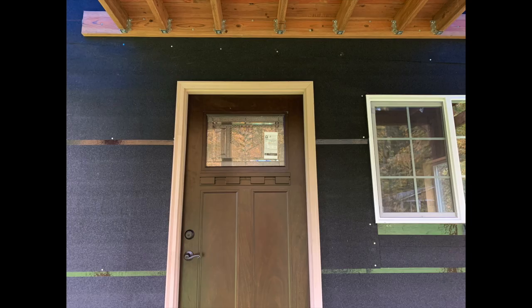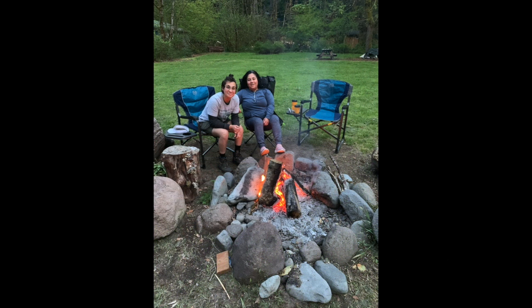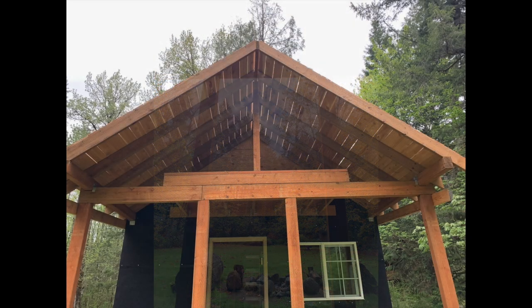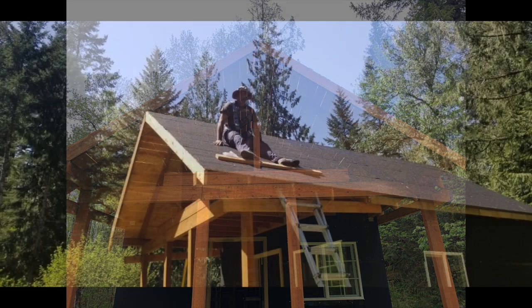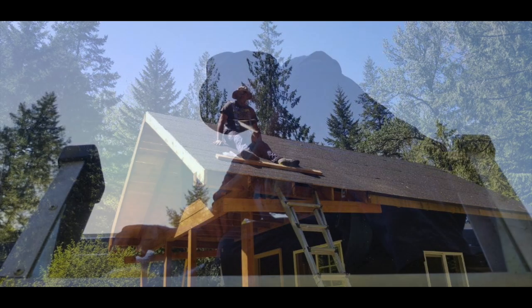The black wrap that you see around the cabin structure is a snow and ice cap. A lot of times that's used on the roof structure before you put on the roofing, whether it's tiles or metal. We wrapped all of the cabin with that, and really went, I don't want to say overboard because I don't think you can ever go overboard, but we really went heavy duty around the window frames. We did the snow and ice cap wrap on the roof as well.